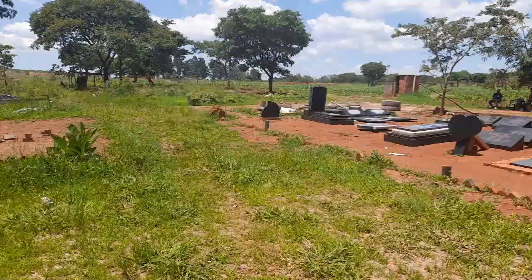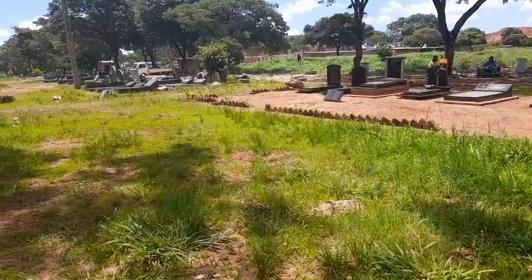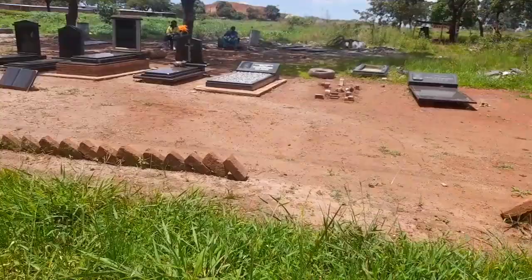So to be fair, I visited this place in Warren Park. That is the National Sports Stadium. And this place has a lot of tombstones because number one, it's close also to Warren Hills. So as you can see from this part to that end, these are tombstones. So I'm just going to ask one or two companies here about their service. So I'm going to come to this place.